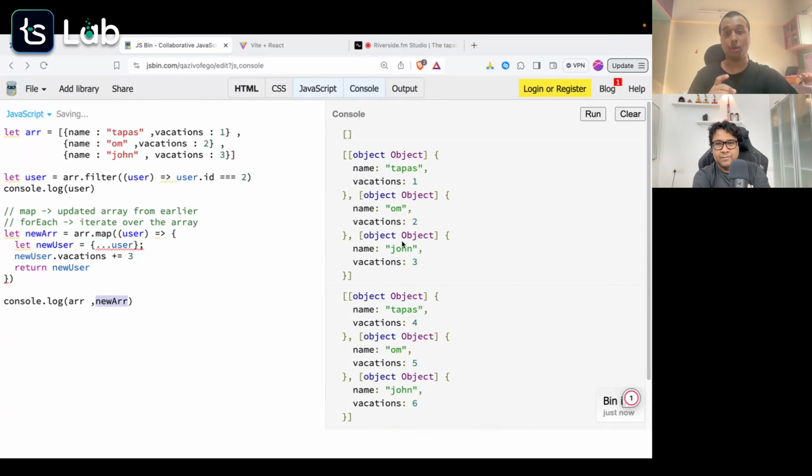For each method, which is better if you're not expecting or expecting a returned value? Okay, sounds good.